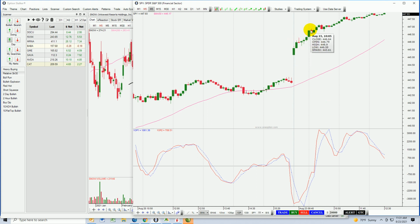So I waited this out, and then we just, on these tiny little candles, kept drifting higher. Now we have a bullish divergence forming. What do I mean? You've got a bearish cross right here, and you can see how the 10P indicator has been able to come all the way down. It will continue to drift lower with the market compressing on the high of the day. This is a sign that there is a very strong trend today.